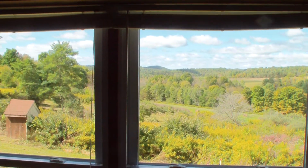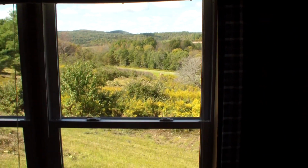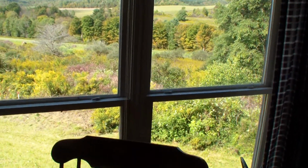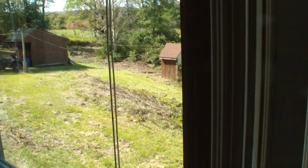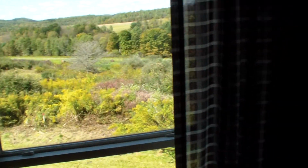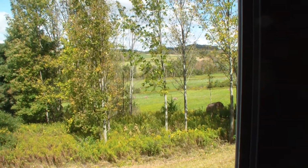I'm going to keep some of these trees up here, the bigger ones, and then we're going to have our own little field. Plant apple trees, alfalfa. The scenery here is unbelievable. Later I'll show you down there, but that's the other view on this side of the house. Pretty cool.